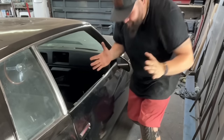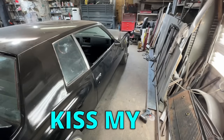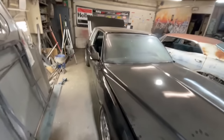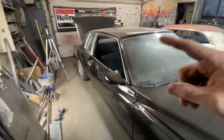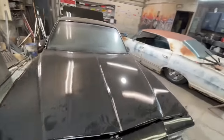It's locked, baby! Screw that door! Kiss my ass! I spent more time on that door latch than I care to mention on camera, but let's just say it was a fight, and it was a real pain in the ass, and there's something wrong with that thing, but I got it working. We're good to go. So, we got it running. We got everything buttoned up, fired up.